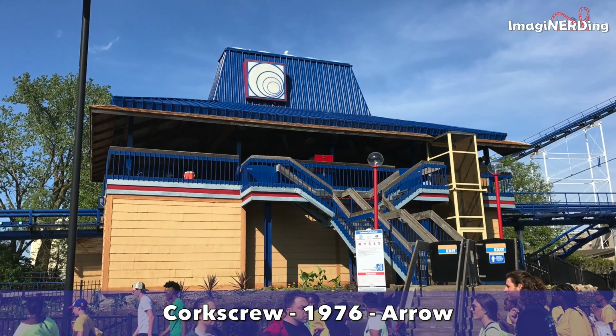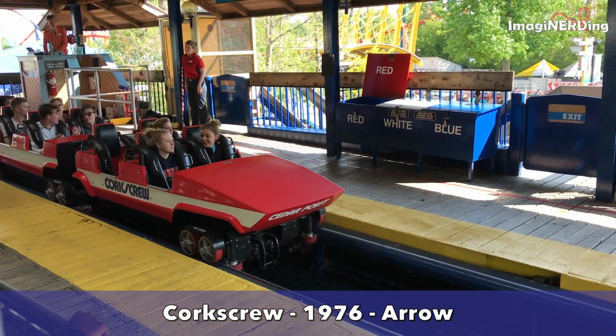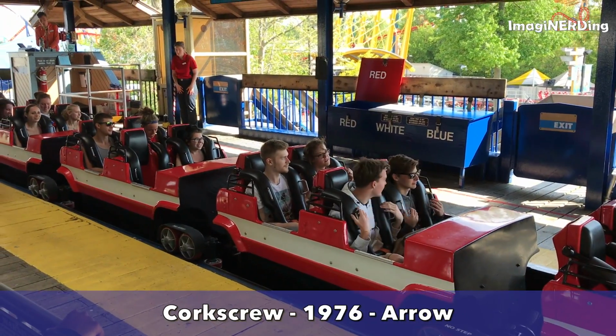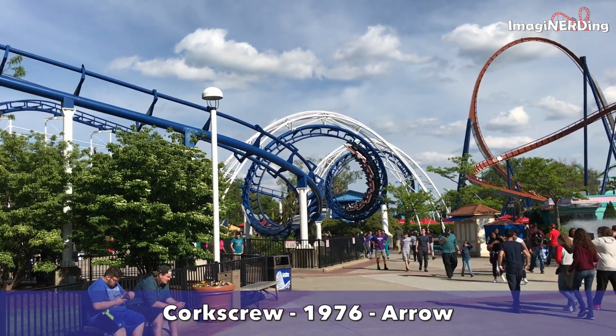Corkscrew is another Arrow looper and was built in 1976. It was the first coaster to offer 3 inversions. It has a lift hill that reaches 85 feet and goes 48 miles per hour.